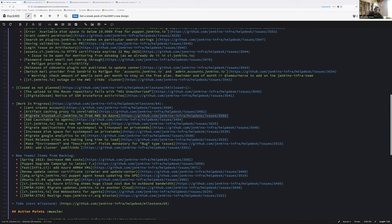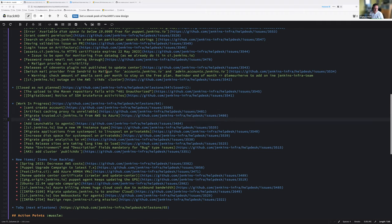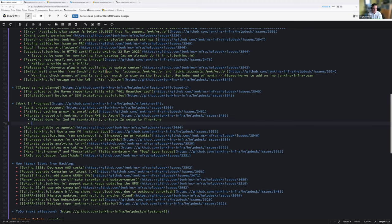Migrate trusted CI Jenkins IO from AWS EC2 to Azure. Stefan, what's the status for this one? I am almost done with the second VM. If I manage to have the private IP working, I will be able to start the third one, which is the permanent agent, and all the setup of the network and the security of the network between the three of them. Next step, SG and permanent agent.